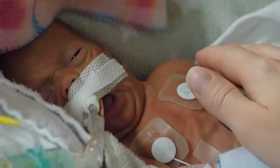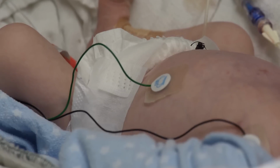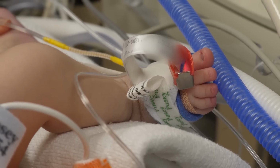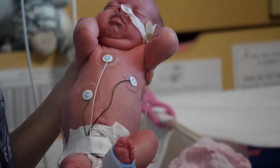Your baby may have a breathing tube or mask over their nose to help with breathing. Your baby will have stickers or leads on their chest and a Band-Aid that we call a saturation probe on their hand or foot so that their heart rate, breathing rate, blood pressure, and oxygen levels can be monitored.